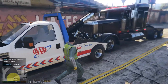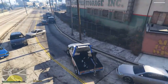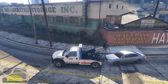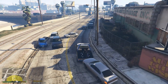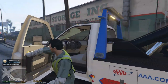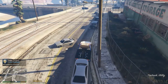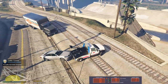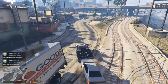Alright, so we're gonna go ahead and get this thing towed away, as this semi tries to ram me here. Let's lower this down. Let's go ahead and release all traffic. I'm not sure why people are abandoning their vehicles here, though. It's kind of strange. I'm using traffic control to get people to stop and behave like normal AI.